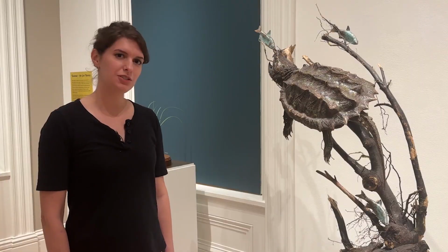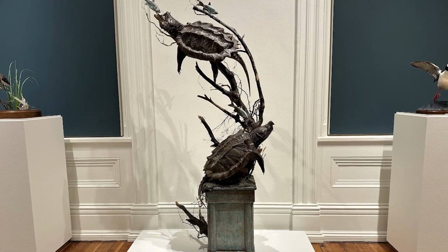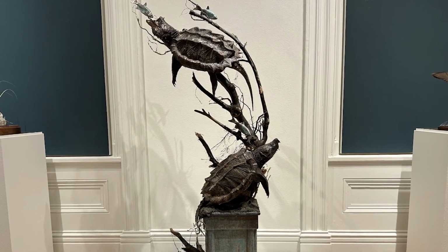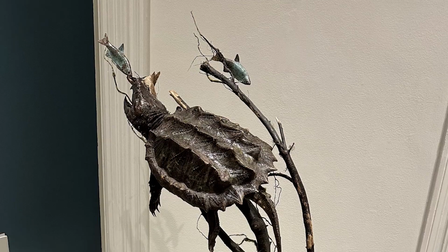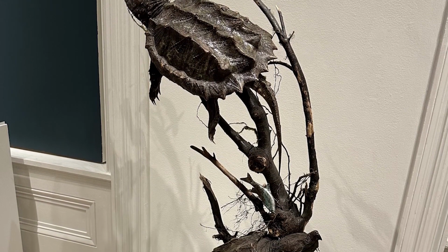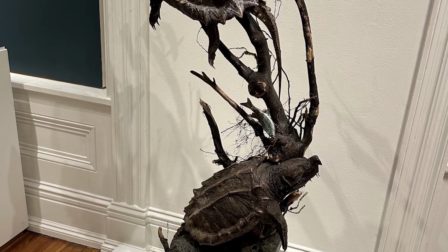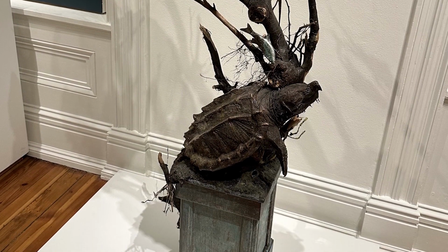This piece is by Chip Went. He's from New London, Ohio, Lorain County. Chip happens to be a national championship taxidermist. This piece here of 2 Alabama-caught alligator snapping turtles actually won the national championship last year. Chip is an incredibly talented reptile taxidermist. He's been honing his art for decades. Chip is also an active environmental scientist, working in water quality, so he really lives and breathes nature, and you can see it through his work.